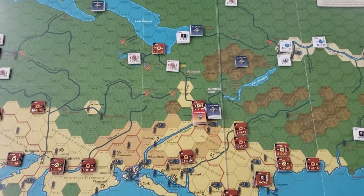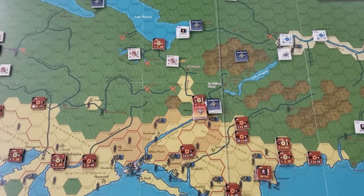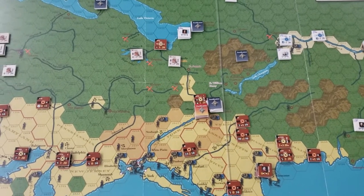But it's the same thing. Any British regular steps lost is stuff that they're not going to get back later. So it's all kind of tight right now.